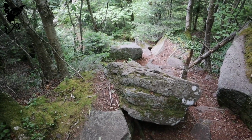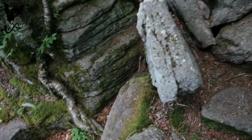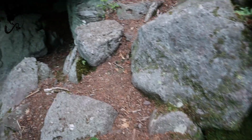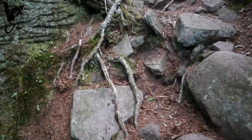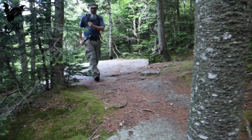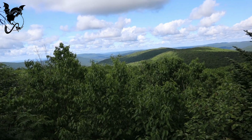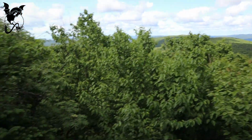All right, we made our way to a really good rock scramble. The trail comes from down over there. We just came up through here. I figured I'd bring you guys along for part of it. Oh, Kurt found a view. So we've definitely come up a good bit. Still got a little bit more to go.